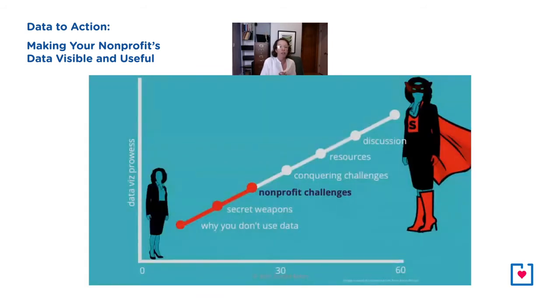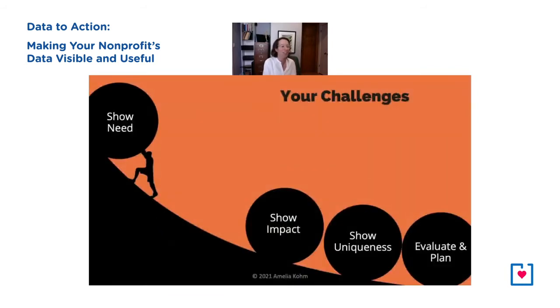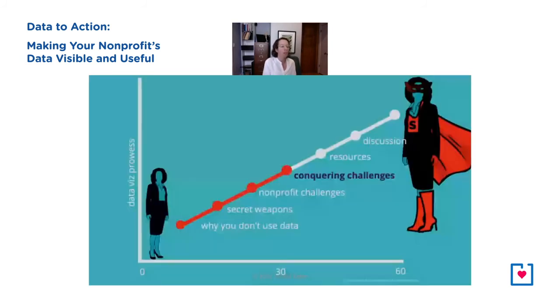All right, so you have these so-called superpowers or secret weapons. What are they good for? Let's consider what your greatest challenges are, and then we'll consider how to address those challenges with data viz. We have limited time, so we'll focus on 4 really key challenges that I think most of you can relate to. Showing the need for your services to current and prospective donors and funders, showing the impact of what you do, distinguishing your services from that of other organizations, and evaluating your progress over time and showing that progress to current and prospective funders. All right, so this is really the heart of the presentation, how to use data viz to conquer the challenges that you have.